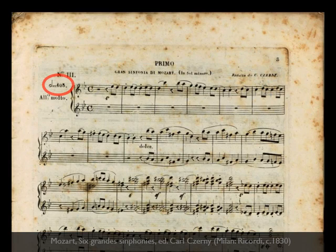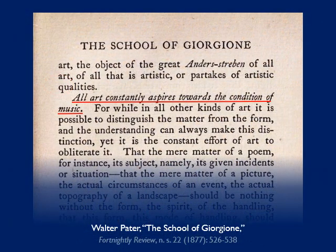Hoffmann had claimed, in his review of Beethoven's Fifth Symphony, that instrumental music was the most romantic of all arts, and Beethoven the most romantic of all composers. It was not long until music was universally acknowledged to be the very summit of artistic expression. One art historian summed it all up with the axiom, all art constantly aspires towards the condition of music.